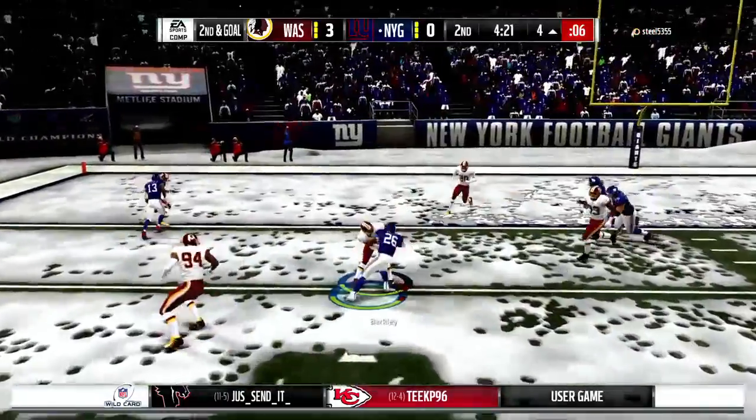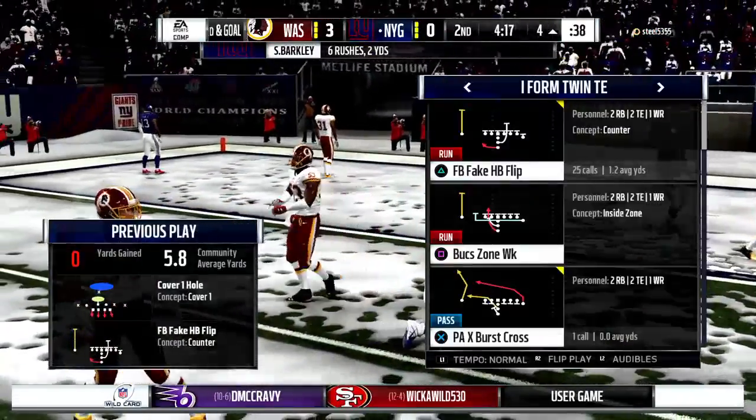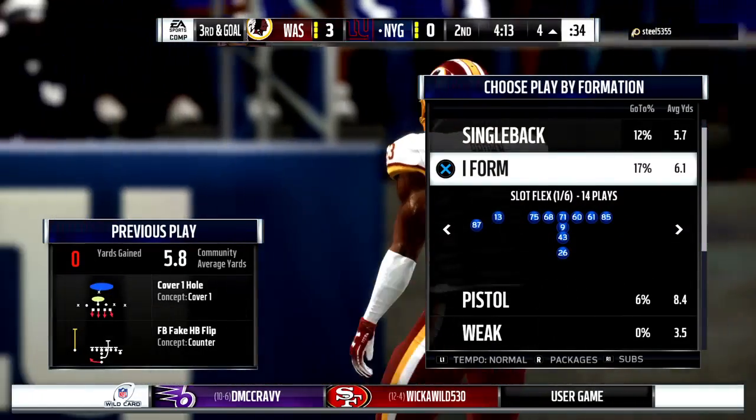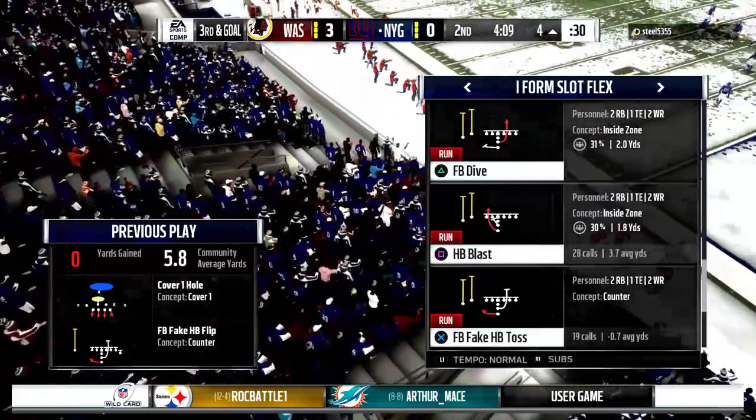He'll get it up the middle. And he's maybe going to get this back to the 4, but that's about all. No gain on the play there. They're going to need to come up with something better here on 3rd and goal. He wasn't ready. He wasn't ready.